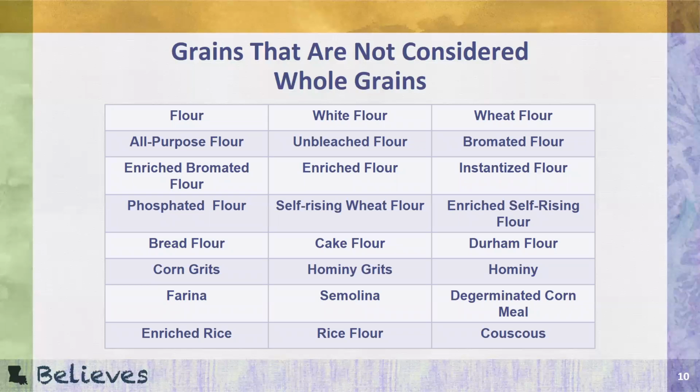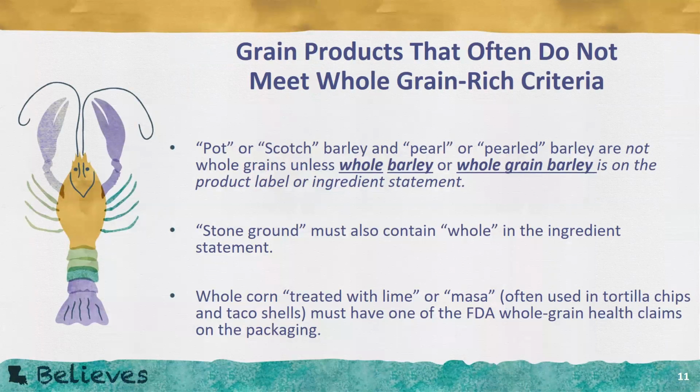The grains on this chart are not considered whole grains. Some of the grains on this list are enriched and can be used in a product or dish where the primary grain, another grain, is whole grain rich. Pot or Scotch barley and pearl or pearled barley are not whole grain unless it says whole barley or whole grain barley on the label.